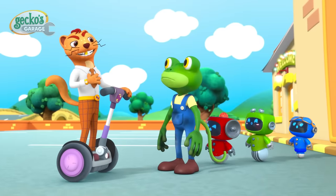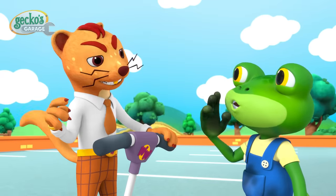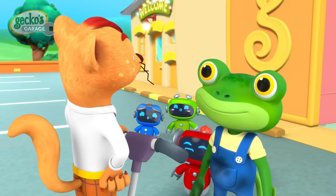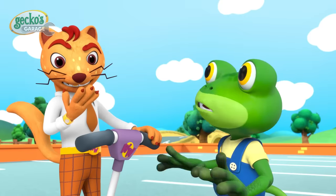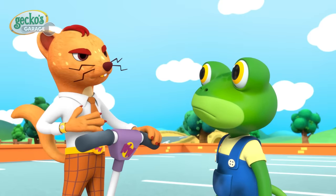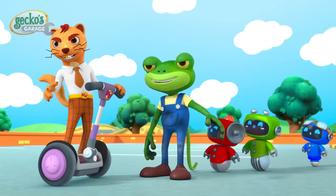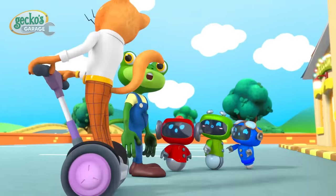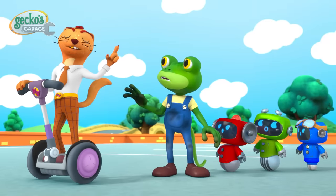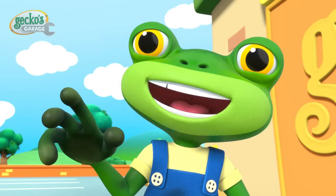I'm Wilbur T. Weasel, owner of Weasel's Wheels, fully automated to fix things fast. Hello, Mr. Weasel. I'm Gecko. Oh, here's my first customer. Every job is quickly done, so Weasel's Wheels is number one. See you, Frog. The name's Gecko.